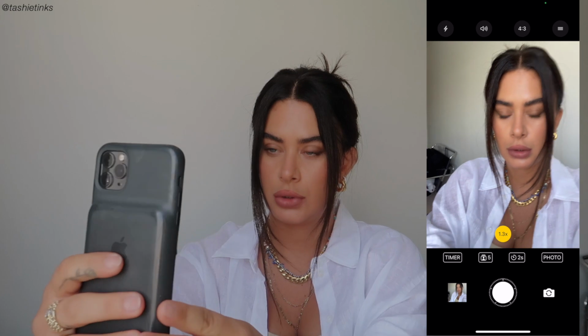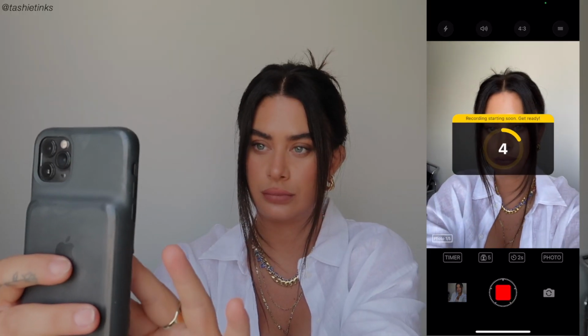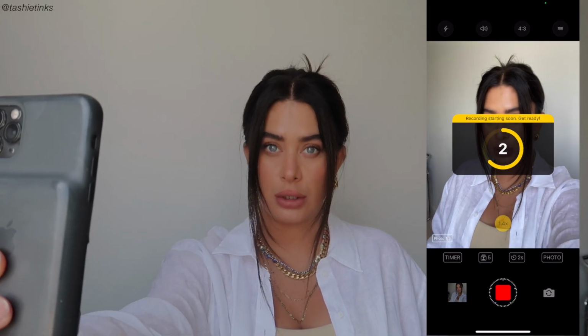And then you just, sorry, the door went because my mum's here, because she's coming to help me take pictures today. Anyway, okay, so I'll show you again. So you just click this, and it gives you a countdown.